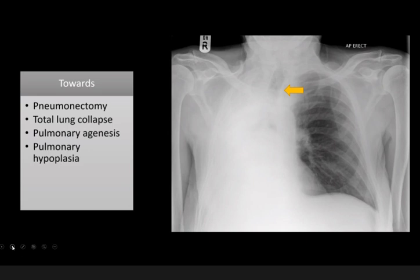Could this be a case of pneumonectomy? Well, the patient doesn't have his neck, and we don't see post-surgical changes such as surgical clips. Could it be total lung collapse? Yes, it could be a case of total lung collapse. And then would it be agenesis or pulmonary hypoplasia?